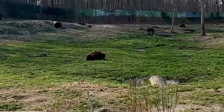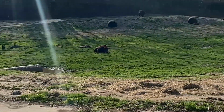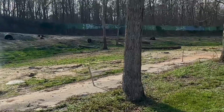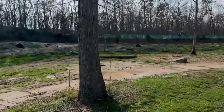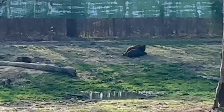Lucky for us, baby season is typically when the park is open. Typically in the spring, right during the rainy season, is when a lot of animals will give birth. So in this section, again, we are with the brown bears. These guys are going to be fantastic at digging. They use their claws and their flat feet to be able to get nice and deep inside of the ground.